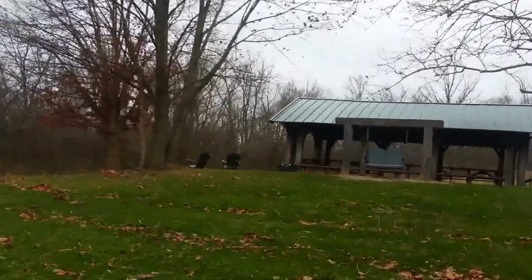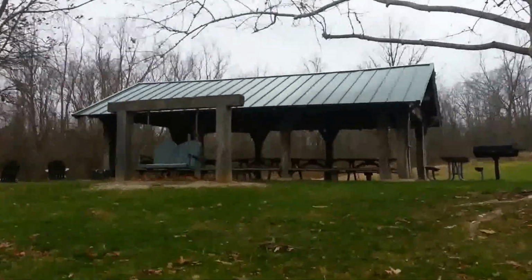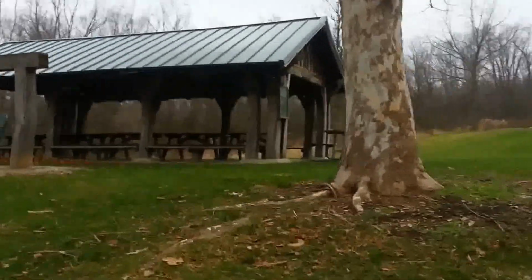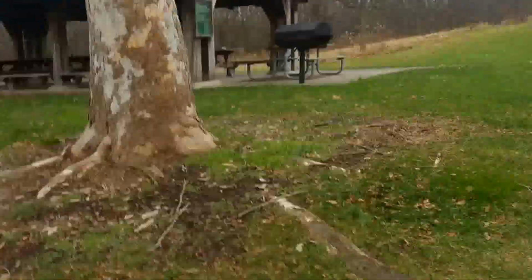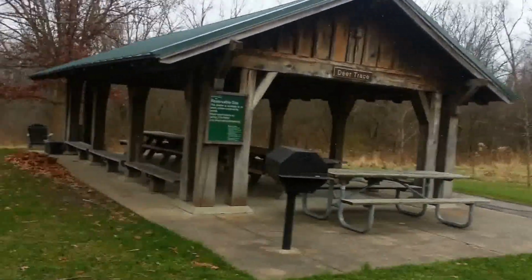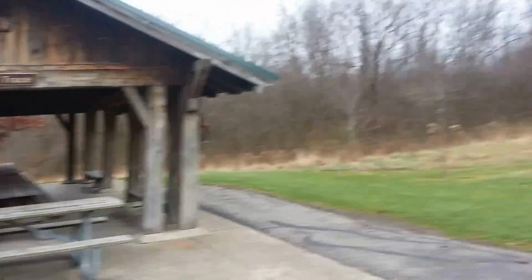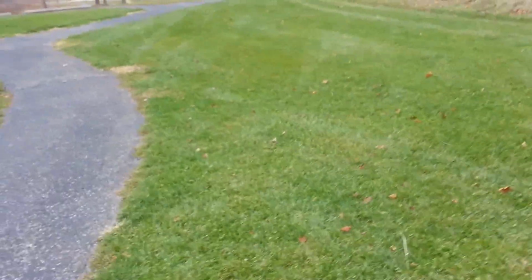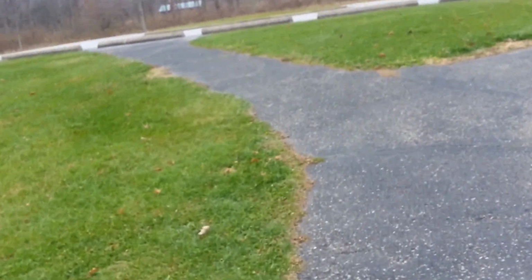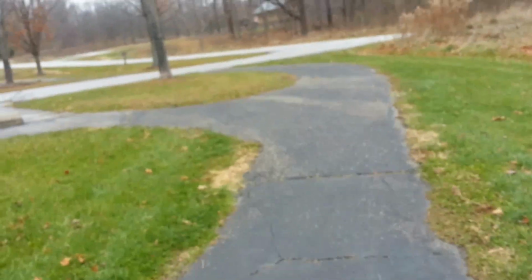Yeah, you can hear the highway pretty good in the background right there. Yeah, it's got a grill. This shelter is called Deer Trace. The Deer Trace shelter right here. Probably get about 25-30 cars into this little lot right here.